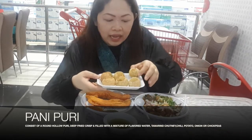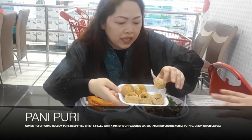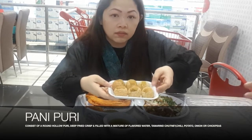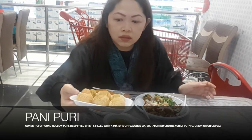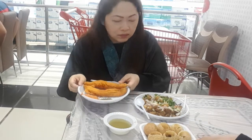And this one is panipuri. It's oil fried, and there are peanuts inside, spicy peanuts, and green peas. Some will have potato, spicy potato, with chili powder and coriander. Here we have peas, but some places mostly have spicy potato. So this is a snack from North India. Where are you from? I'm from South India.